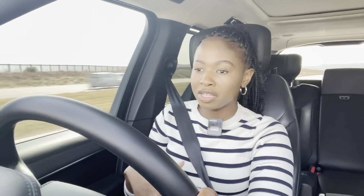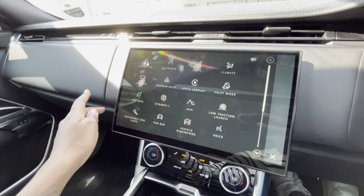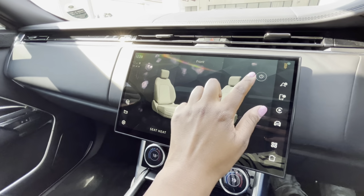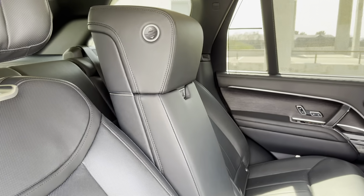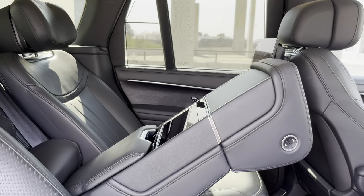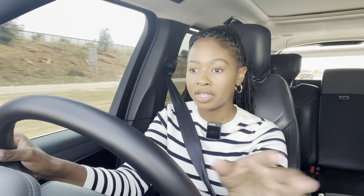So coming into the interior, I think it's a very well laid out and beautiful interior. Everything in here is absolutely stunning. You have the 13.2 inch monitor, that's Apple CarPlay and Android Auto ready, and houses almost all the functions of the interior. So you can change the heated seats, you can change the temperature, heated cooled seats, the massage functions if you want. You can also fold the rear seats, you can have them recline also from this monitor over here, from this infotainment system.